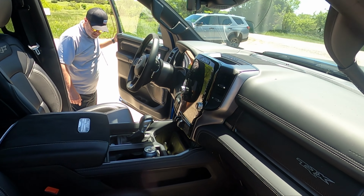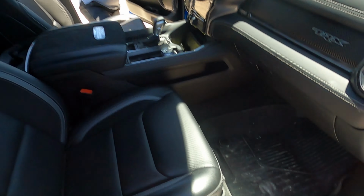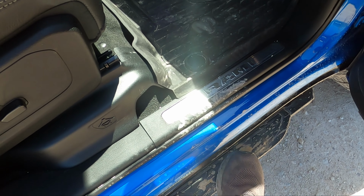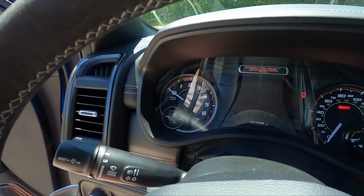All right, Brian, before we get in, I want you to notice that step rail or non-step rail, which you already pointed out on the exterior, but as you're getting in the truck, you're really tempted to use it. I advise you not use it. Just put your foot in there, use a grab handle, and pull yourself up. So let's get to the good stuff.